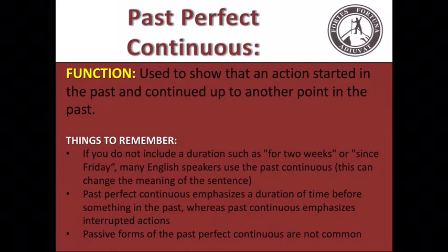This is used to show that an action started in the past and continued up to another point in the past. If you do not include a duration such as for 2 weeks or since Friday, many English speakers use the past continuous. But this can change the meaning of the sentence. Past perfect continuous emphasizes a duration of time before something in the past, whereas the past continuous emphasizes the interrupted actions. Passive forms of the past perfect continuous are not common at all, as we looked at when we checked passive voice in our diagnostic weeks.